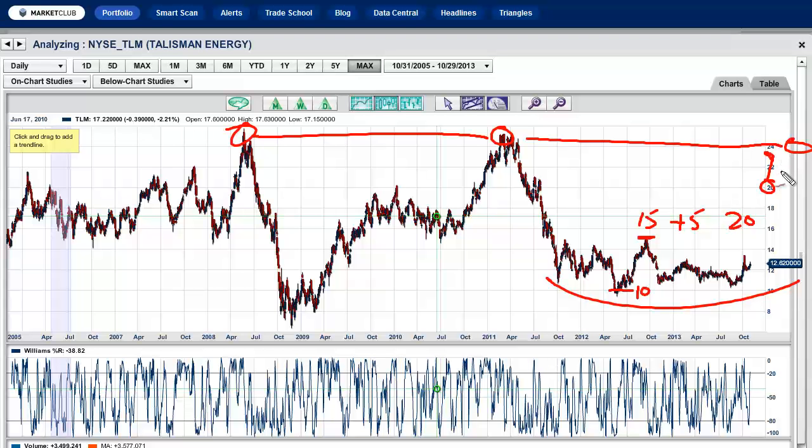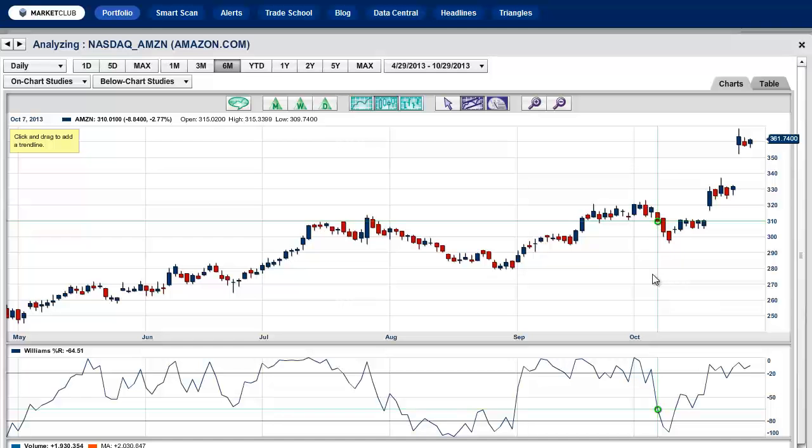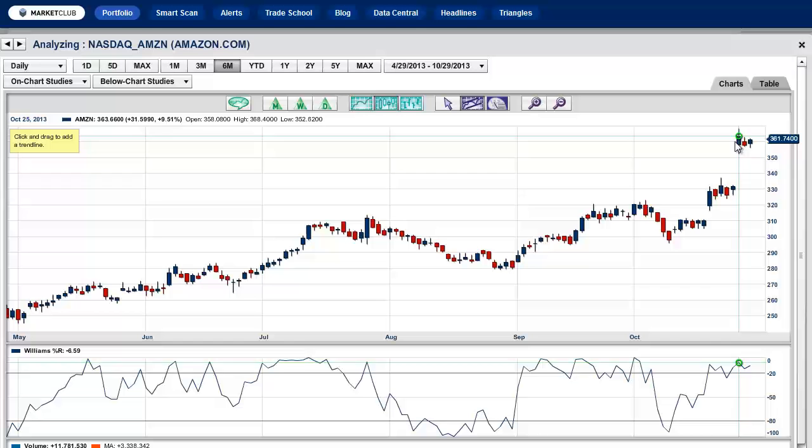But generally speaking, the trend is your friend, and the trend for this stock is clearly on the upside. We're looking at Amazon. Amazon clearly had a big earnings beat. Now here's the question. Don't make this mistake.